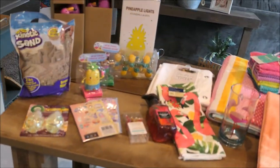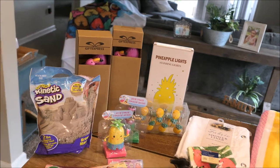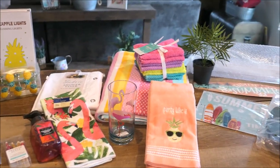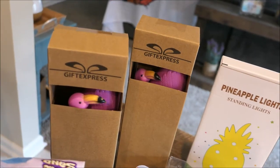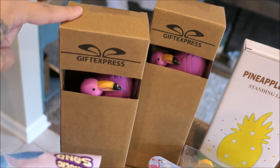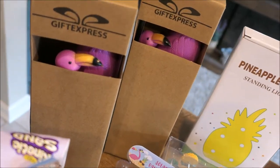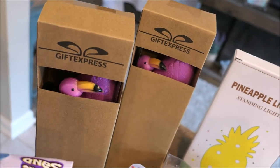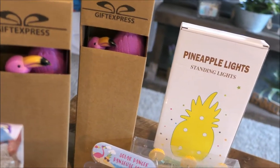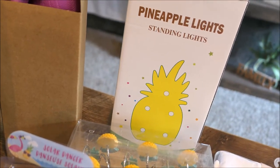Let's go through the things that I've purchased so that we can go ahead and start decorating. I'm just gonna show you guys everything one by one and tell you where I bought it from. From the first time that I knew I was doing this theme, I knew I wanted to find some cute little small pink flamingos to incorporate into their bathroom. I found them on Amazon and they are so cute. I don't know exactly what I'm gonna poke them in, but they are definitely going into the kids' bathroom for decoration.